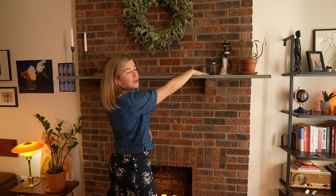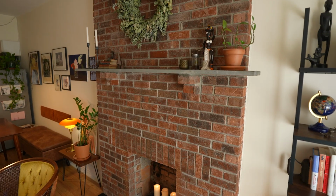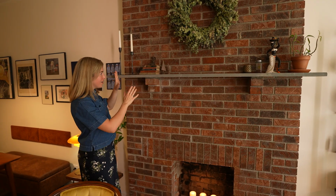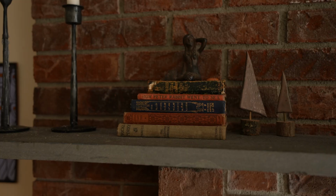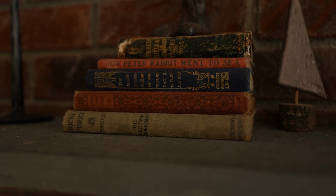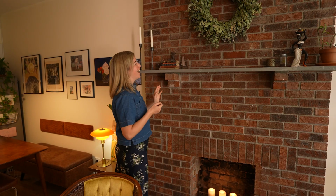And then a little terrarium, so I have a mini tree. I have some shells in here because you never know when you need more shells, right? These books were also my grandparents'. They are over 100 years old. And I know for the sake of the spine, you're supposed to have them upright, but I just love how it looks. And I swear I take good care of them. So there's a guide to war. There's a Bible in here. There's a fairy tale, how Peter Rabbit went to the sea. Whatever you're in the mood for, got you covered.